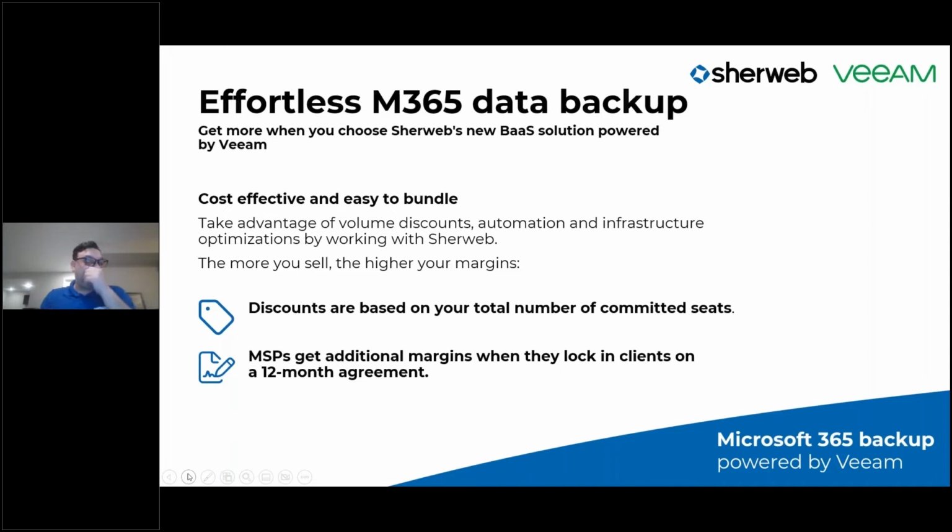Great. So as we said earlier, we really try to make this cost effective. The way we've created the discount structure is committed seats to the solution. So we're not looking at an individual basis. We're looking at it as an MSP layer to see what you can commit for backup seats. Because of that, we can offer additional discounts based on those committed seat numbers. On top of that, there are other ways of getting additional margin for the solution based on a 12-month agreement as well. So there are multiple ways of slicing the solution, and your existing Sherweb channel manager can go through all those different offerings. But we do really want everybody to take advantage of this.